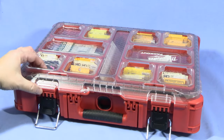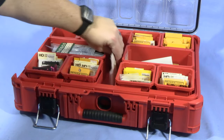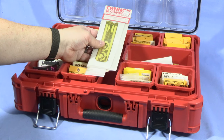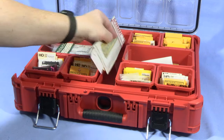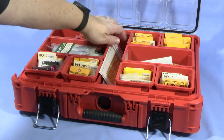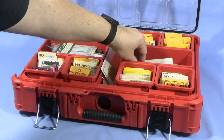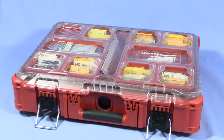I also have this, which is similar, but this one has a little tray in the middle, which is kind of cool. Like if you have some really long stuff, like this is a safety tread and steps for a GP38 or GP40-2. That part doesn't really fit in the littler bins and I don't want to bend it. So having this long tray is kind of nice for stuff like that. And then it's got a couple of these larger bins for some other things. So these have been really cool. I just have to get used to them.